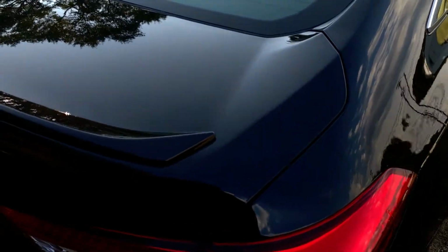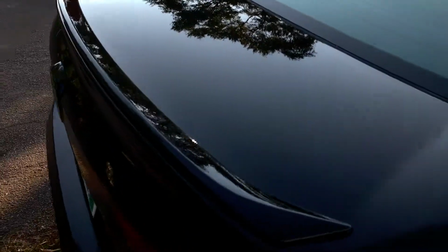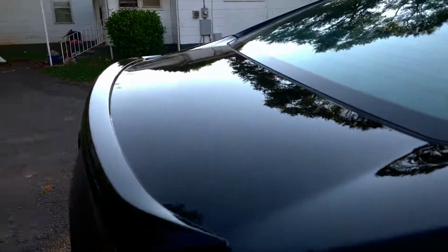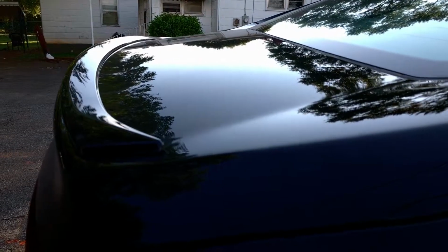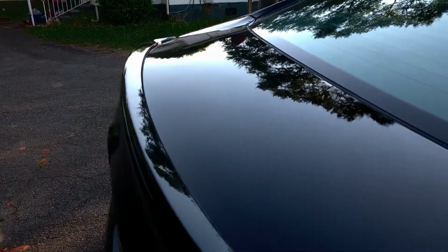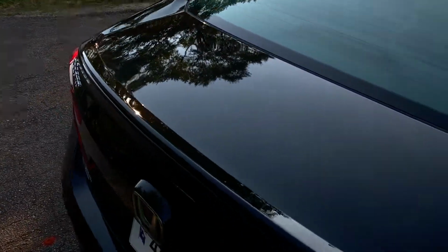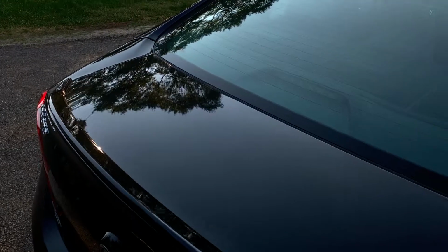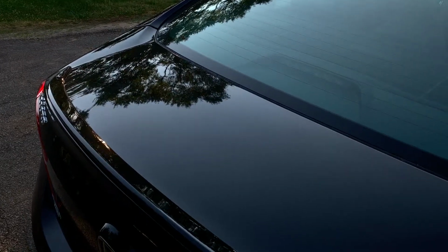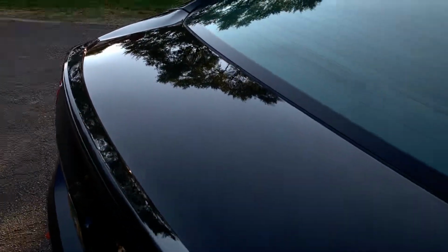So overall, even looking down the trunk lid, everything is good there as well. So overall, I am very pleased with this. Like I said, it's good to have it back home.